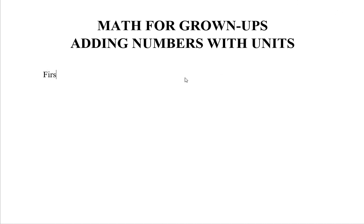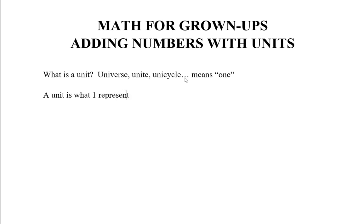So first of all, what is a unit? I like to be fancy and think about unit as having the word like universe or unite or unicycle, means one, right? So basically, the fancy definition would be a unit is what one represents. If I say, hey, I ate one yesterday, you'd be like, one cow, one sandwich, one egg, what? Tell me what it is, right? What one represents tells you the units, okay?